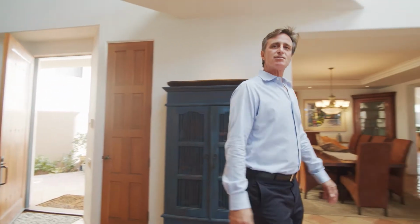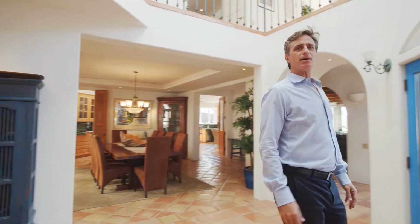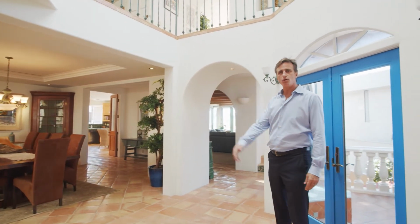Come on into this beautiful Spanish estate home. With just under 7,000 square feet, this 5-bedroom, 7-bath home has a wonderful floor plan.